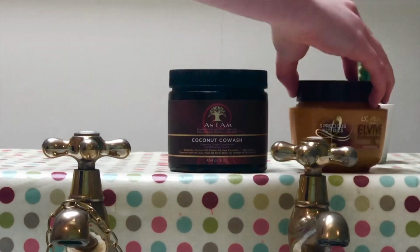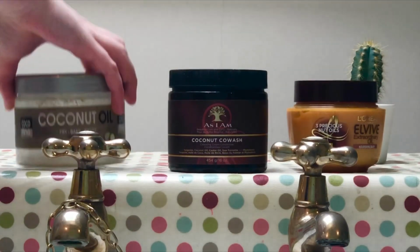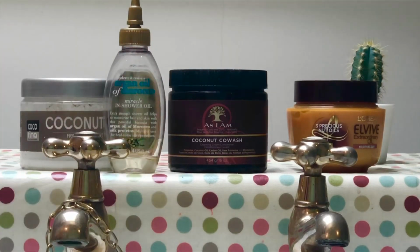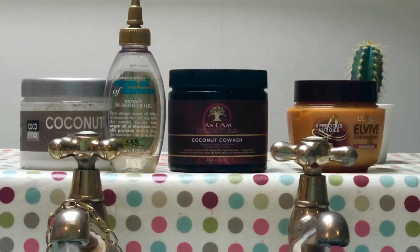And then for conditioner, I basically just use anything that doesn't have sulfates in it, and sometimes I use coconut oil and argan oil. I exclusively use coconut oil for when I'm deep conditioning, and argan oil makes my hair extra silky if I feel like it's been dry lately.